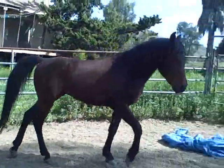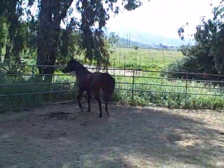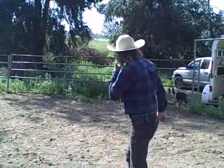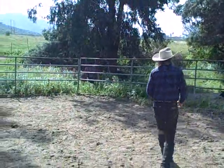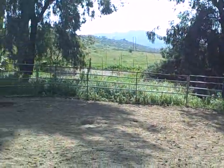This horse is more important, to be honest with you. And I've got to give Nikki credit. She does a lot of good with these rescue horses, and she's placing a lot of them. So she needs a pat on the back for that.